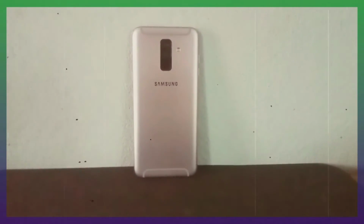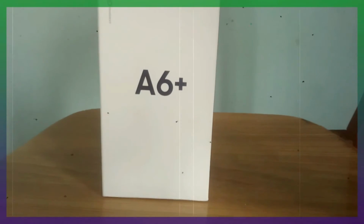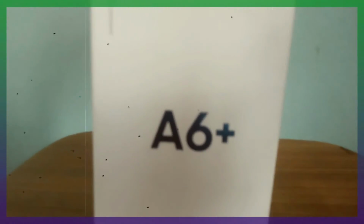Samsung Galaxy A6 Plus is a trendy smartphone. It is a good, sturdy and reliable phone, and it is affordable price tag in the market.